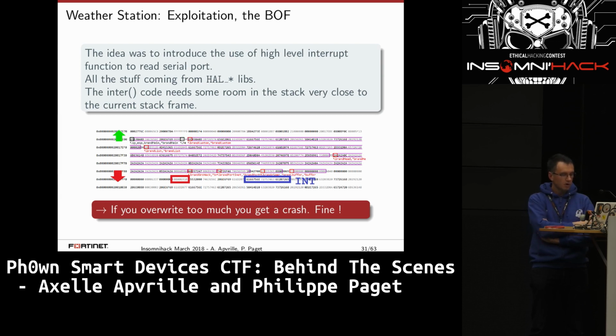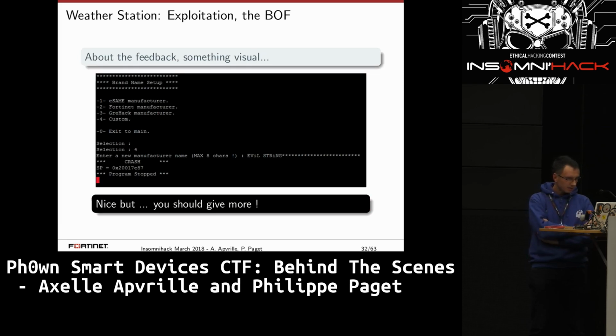So when people cross the blue box, the weather station crashes at the second. So they have a feedback and they know that they have a boundary to not go further, and for sure the return address is before this boundary. And here is what you see on the serial line when you crash the weather station. So on the terminal, the competitor has feedback now in real time.